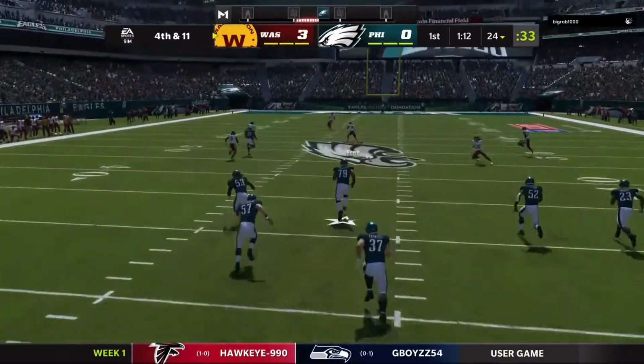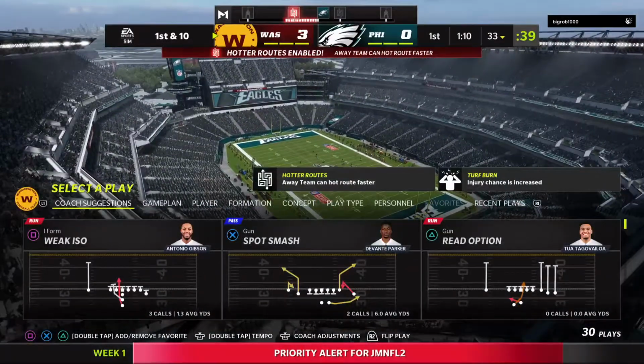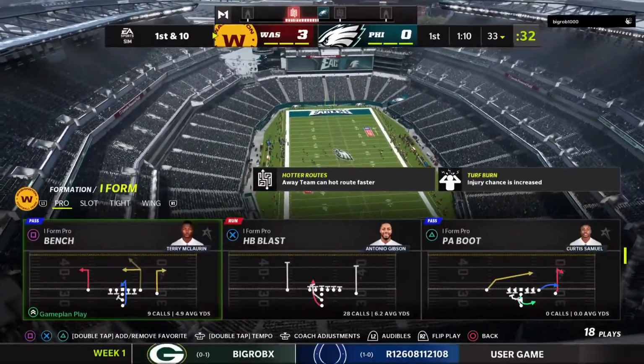On is the punter Scott here as he gets this one away. And a fair catch called for and made just inside the 35-yard line. It'll be a 39-yard punt, no return. And it will be Washington football now with a 1st and 10.